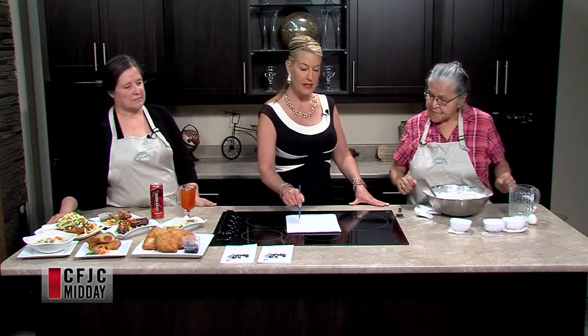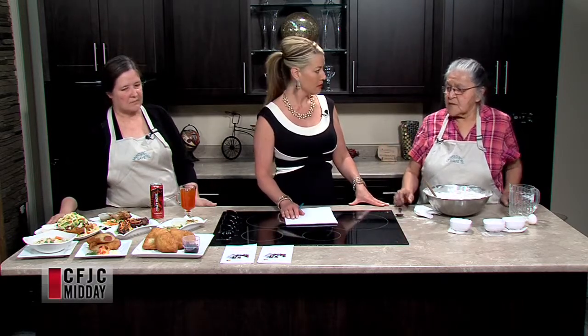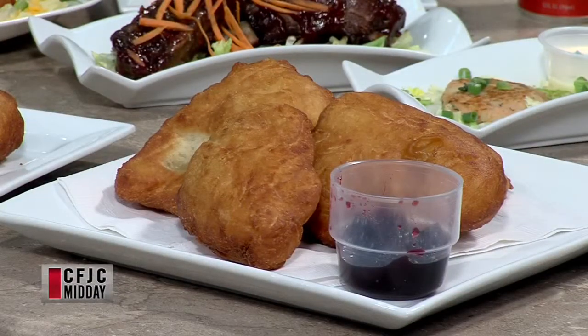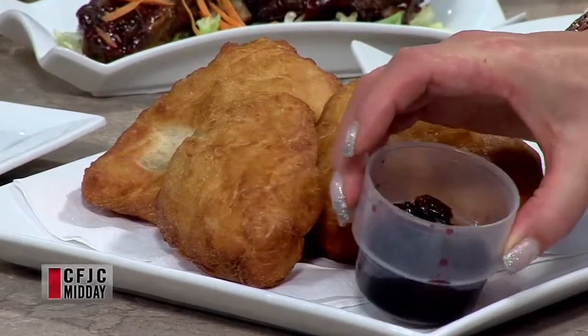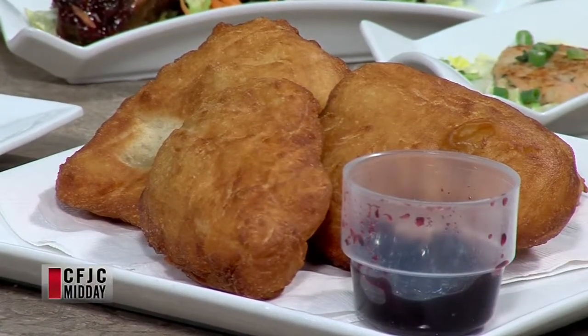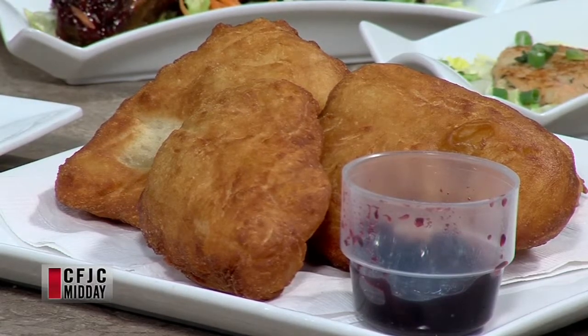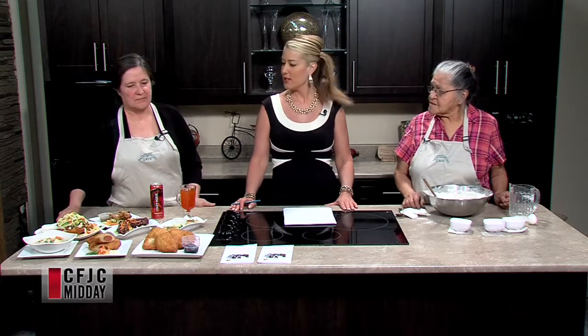And once you put it into the deep fryer, how long do you put it in? How do you know how long? Just till it's brown. You can just tell. Nice brown and crispy, and it's done. And what would you serve this with? I see that there's a jam here. What kind of jam is best to serve with bannock? Homemade Saskatoon. That's a Saskatoon jam. How delicious. And we also have raspberry jams. And you make that as well? Yes, I make Saskatoon jams.